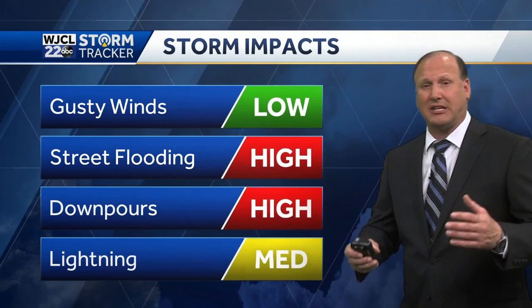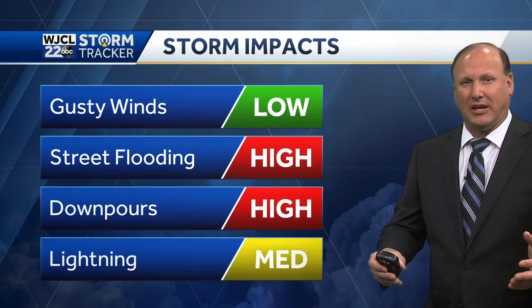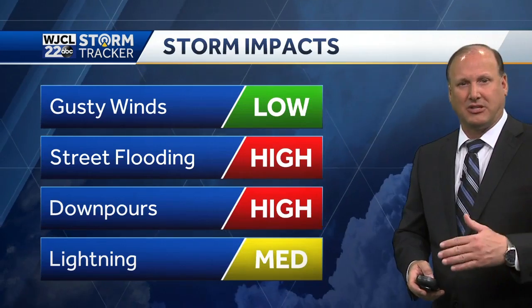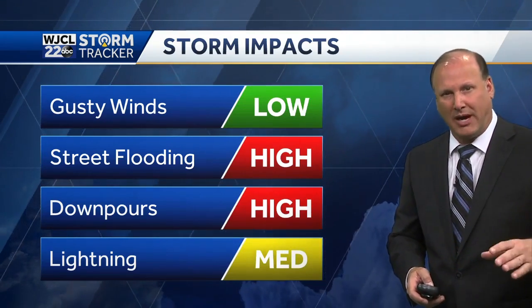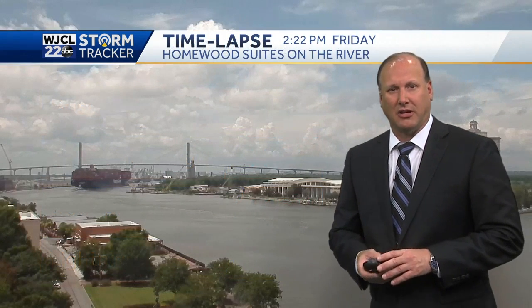Time frame there. Storm impacts, obviously, street flooding and downpours are going to be the main themes for the rest of the evening. Wind gusts are very low, and lightning right now has diminished as well, so we'll put that more towards the moderate side of things. But again, just be careful out and about in the downtown Savannah area.